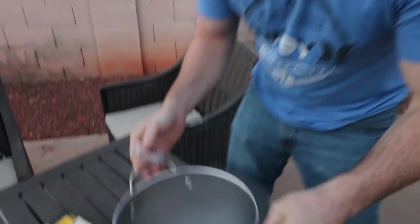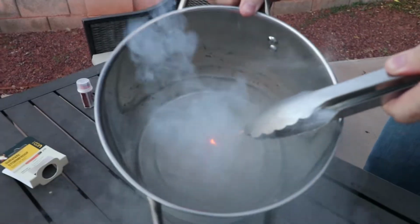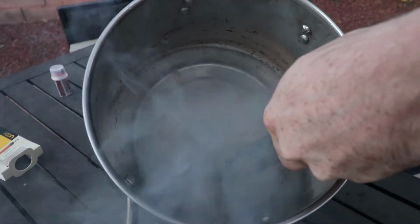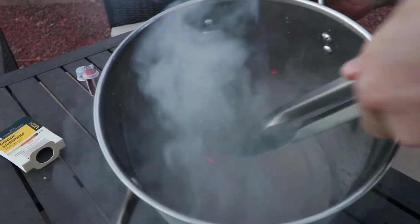All right, so what we have is we have liquid nitrogen here. I wanna see if this still works inside of it. So, let's light it. I'm gonna do the same thing. Oh, whoa. It's already trying to put it out. Oh, whoa, dude, it still worked. You can see where the carbon dioxide is putting out the fire.